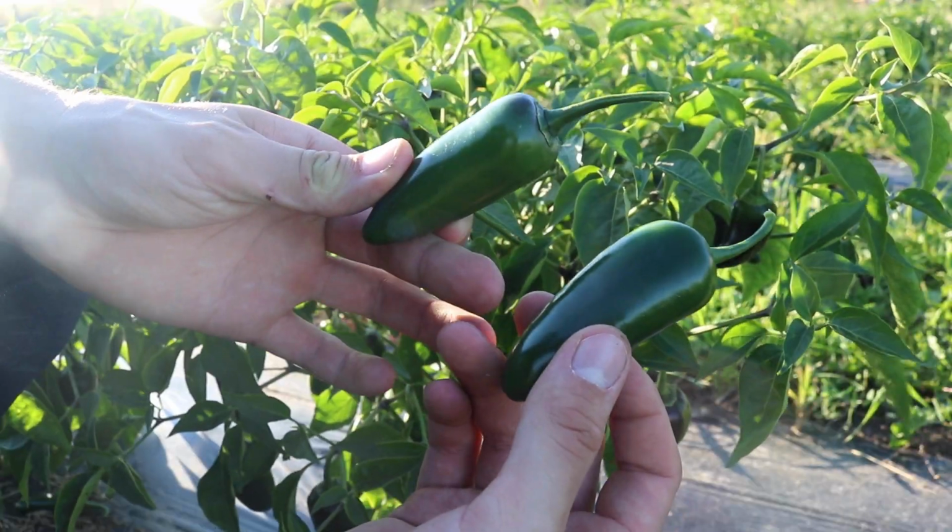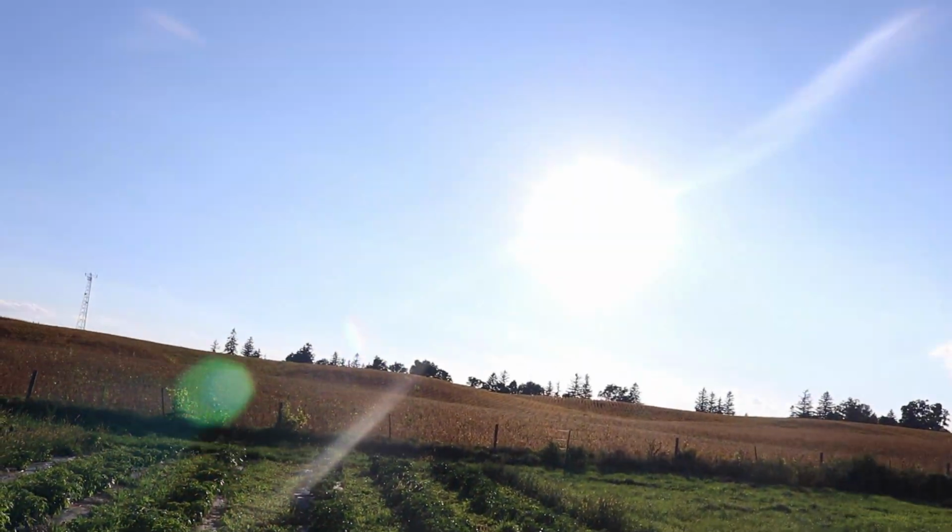Taco Tuesday, anyone? It's time to harvest the sweet peppers.